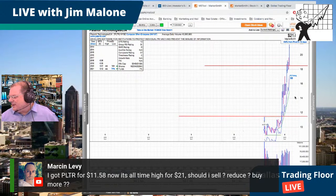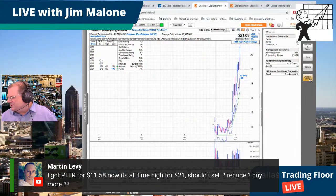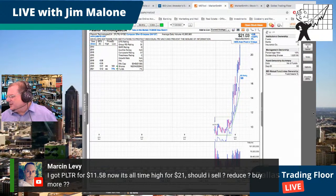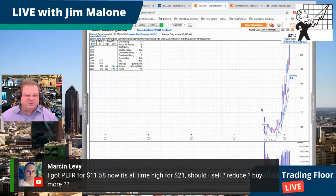And then we had a gap up, and then a consolidation, another gap up, another consolidation. What I'm seeing in this is there's just a whole lot of people that are interested in this company. It just came on the radar screen and it debuted with 68 funds in it. I think it's just too early to sell it.